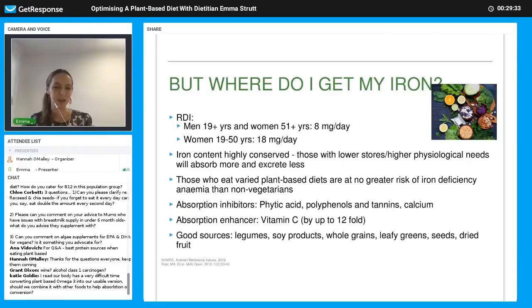The next question is usually about iron. So there are 2 forms of iron that we need to be aware of. There's non-heme and heme iron. Heme iron is more bioavailable to the body, and that's only found in animal foods, whereas non-heme iron is the type of iron that's found in plant foods. Now, by no means do we actually need to consume heme iron to be healthy. In fact, the intake of heme iron and iron overload has been associated with several disease processes.